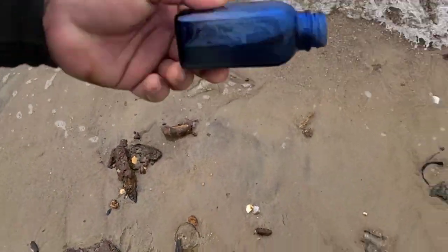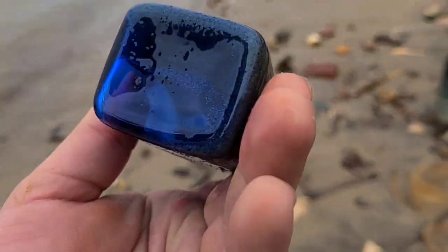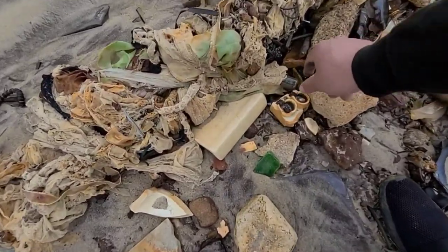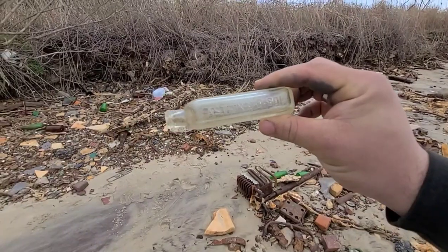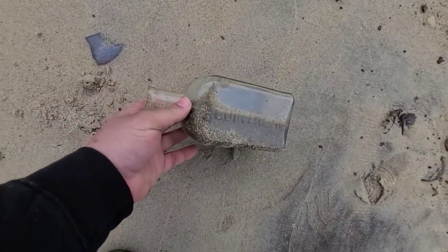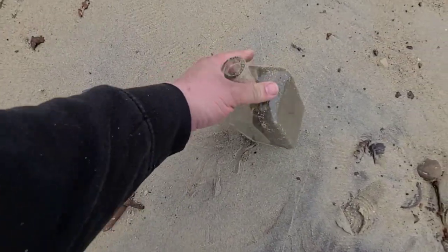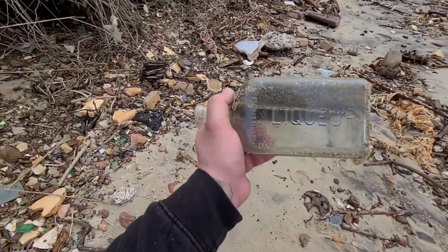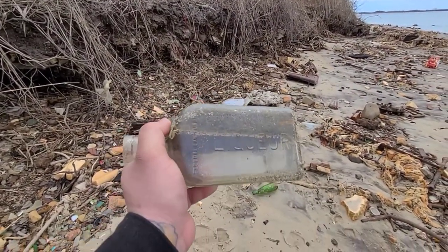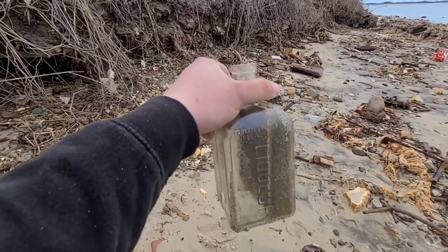I gotta beat the waves, guys. Gotta beat the waves. It doesn't say anything on it, but it's a blue cobalt. All right, I see something embossed down here. It says Astring Osol. I wonder what that was. Something over here embossed. It says Contru. And on the other side, it says Liqueur. We have found a little one of these earlier today, and we have one of these big ones at home too. Super cool, I love these.